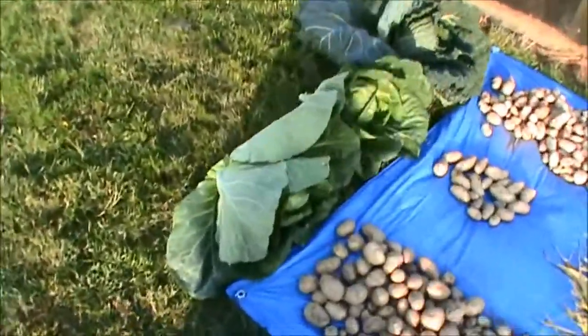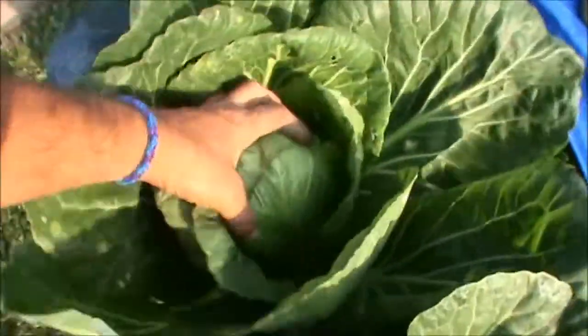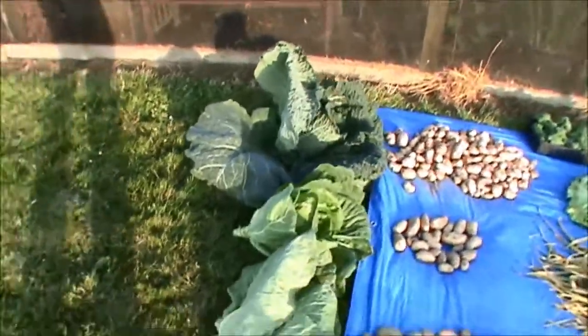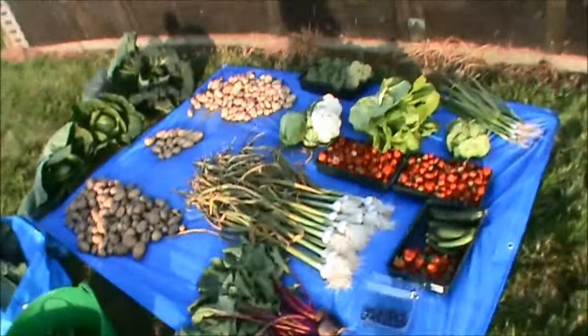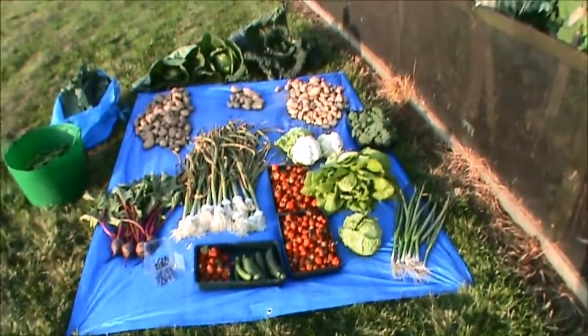Cabbages, just walk around and have a look. These are the Primo 2 cabbage heads. Nice and firm. Here's a mini Savoy, whatever you want to call it. It's got a good head on it anyway. It's not so small, but nevertheless it's a Savoy cabbage. So overall I'm pretty chuffed with that. I'm just not looking forward to having to lug it all over to the van now, because I've had enough today.